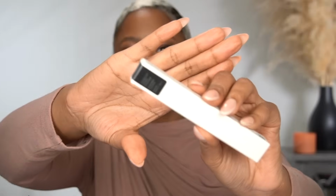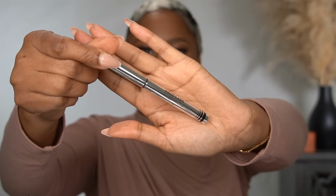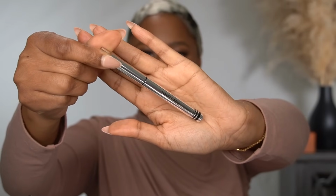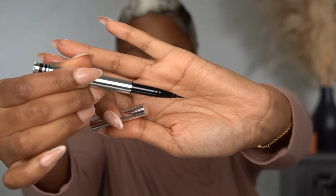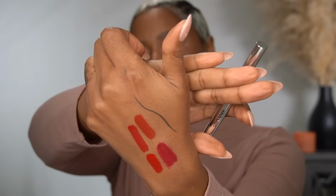So when they came out with this clear cut liquid eyeliner, I saw it on the website and I thought, girl, let's go ahead and get our hands on this one. It's in a black shade. I feel like a lot of people are doing the chromey packaging now. It looks so luxe. Open it up. It has an ultra fine tip. So it did draw on fairly easily, and it's really skinny, as you guys can see.